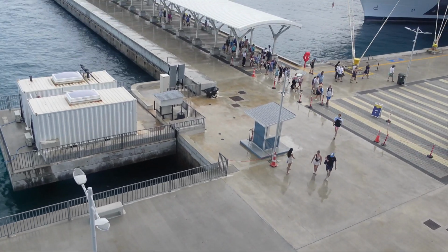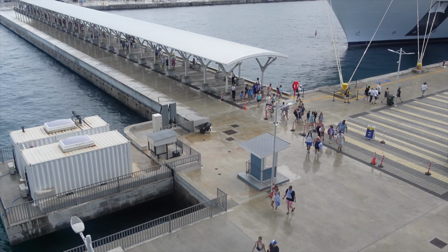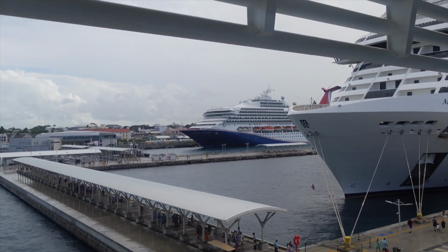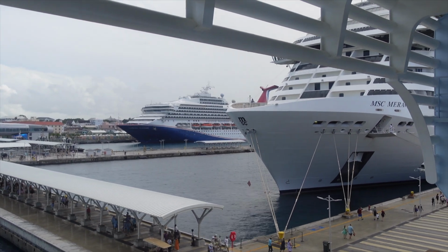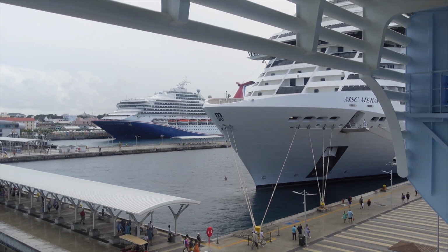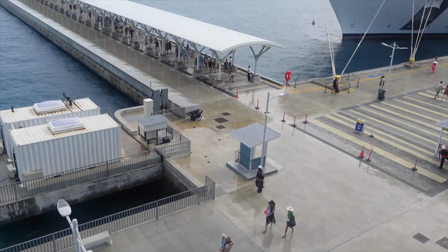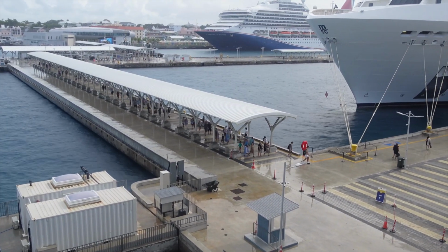Here they still are coming. Late excursion. That is a lot of people. That's why they waited. So we got the horn battles going on right now. They have put the tent away, and there are still people walking up to the pier. The officers are still standing over here at the end of the pier.